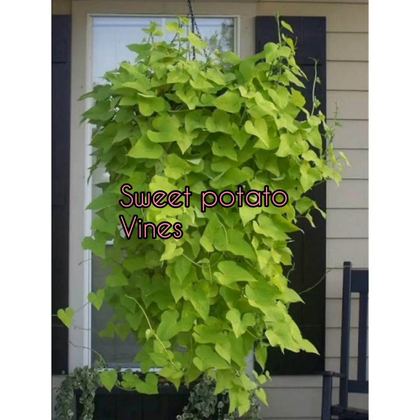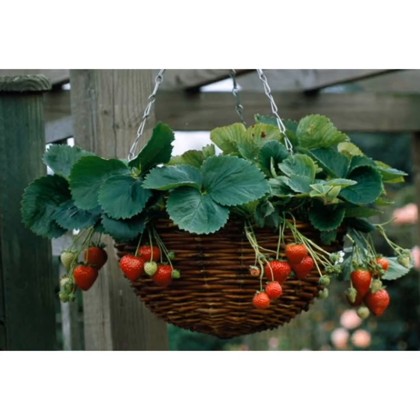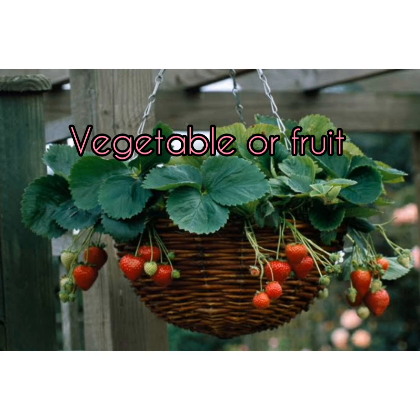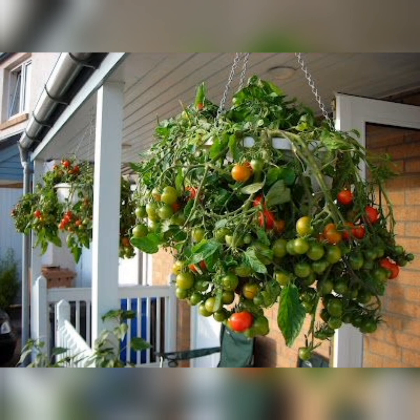Sweet potato vines. Sweet potato vines are chosen as pillars of many containers of flowers. Their vines can come in black, lime green, or dark green. Vegetables or fruit. Many vegetable and fruit plants will grow great in hanging baskets, especially strawberries, tomatoes, mini cucumbers, and lettuce.